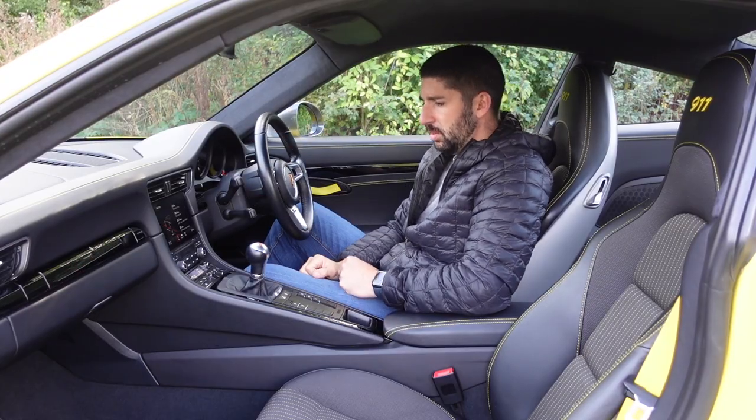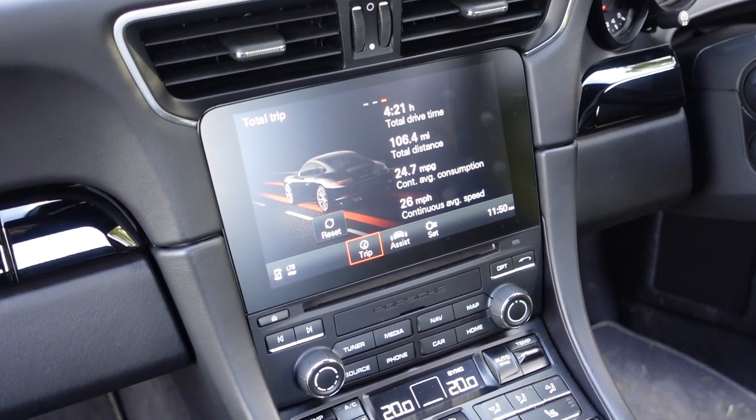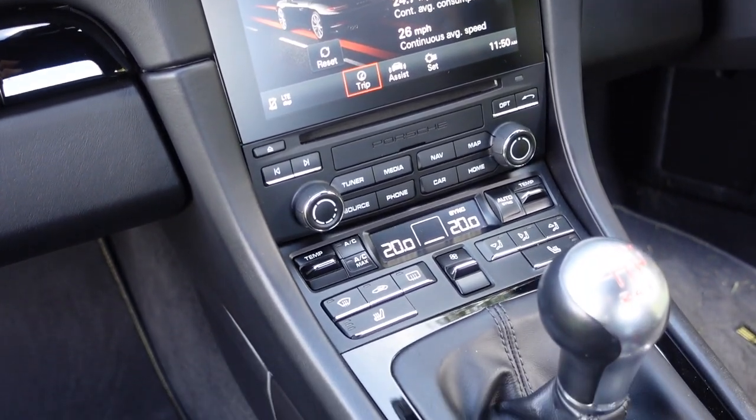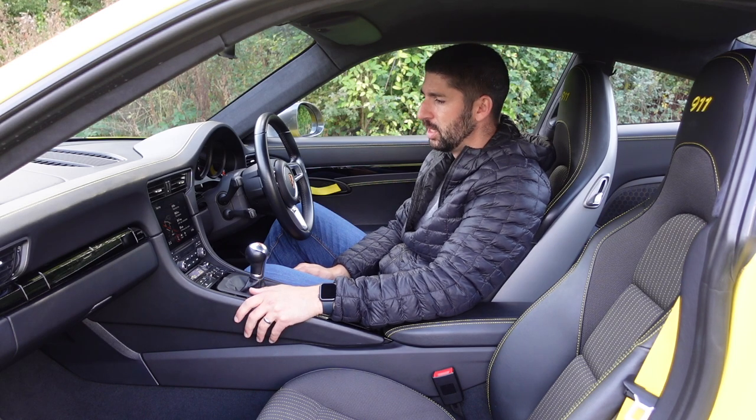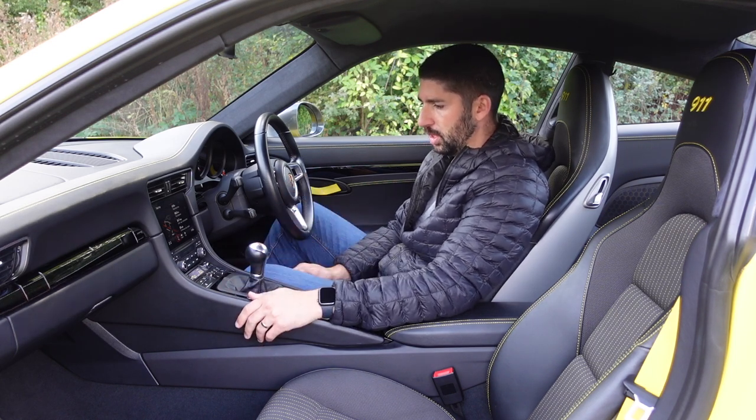The infotainment system, again, is pretty good going. You'd expect that from modern Porsches. You do get things such as Apple CarPlay as standard on this, which really and truly is all you'll ever need. But you do get your nav, you get all that good stuff as well.